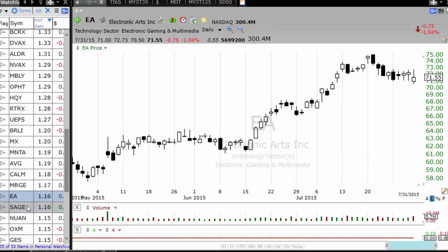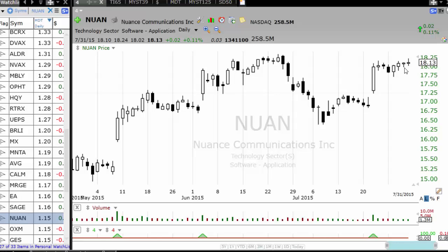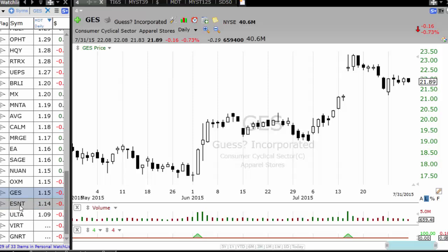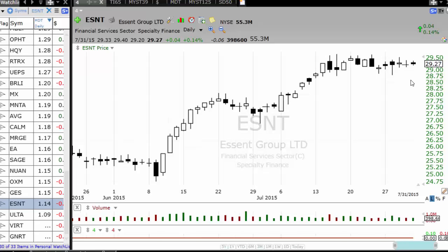Merge Technology, Electronic Arts, then you have Sage, Nuance, which is near its recent high and going sideways. Breakout will be a good thing. Then you have OXM, then you have GASE, ECNT, Essent Group Limited. See, this is again a very nice setup.